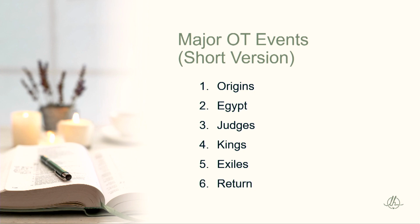And then after the whole Egypt scenario goes, we get our Judges. Now, how can I just jump to Judges so quickly? Well, who was the first judge?